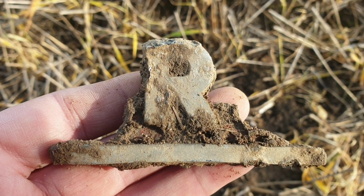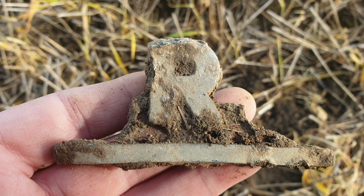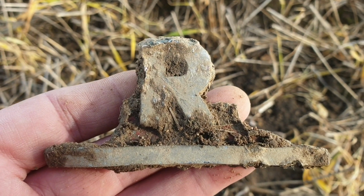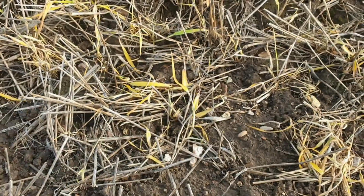So there you go. And the rest, I've got a medieval buckle with its plate still on, but I didn't show that this morning. I just couldn't be bothered getting my phone out. So anybody that knows what that is, give me a shout. Right, I've got 2.5 hours left. I'm going to see if I can bring anything else to light. I finally got rid of the drought.